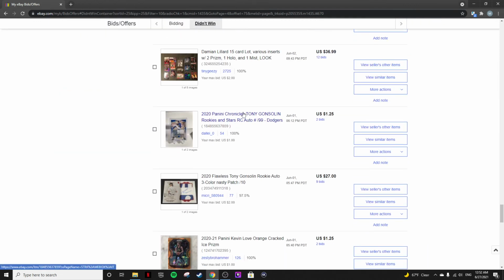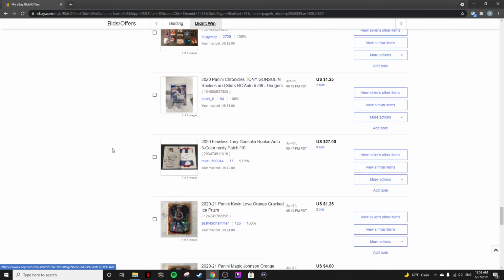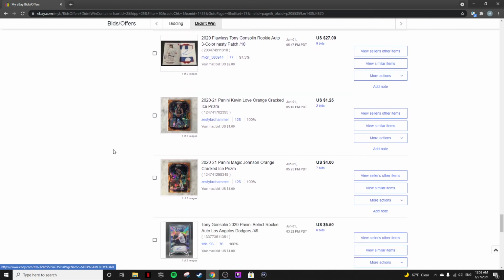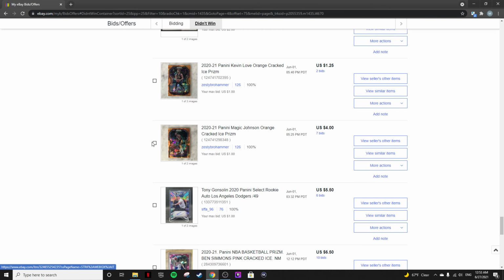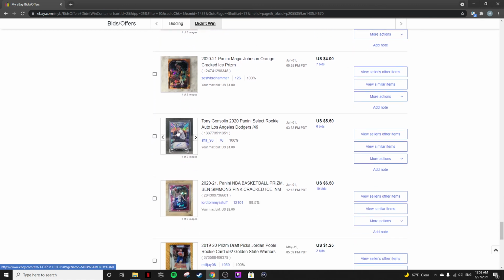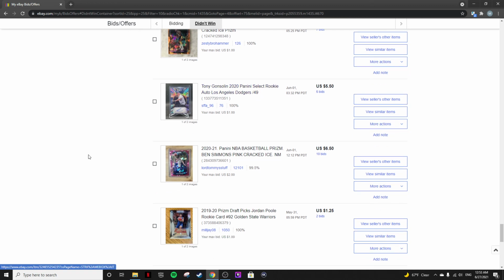So another Tony Gonsolin. I know it's a star, rookies and stars, but $1.25. The shipping is probably more expensive than the card. So there's some good deals out there, like this one, Flawless, $27. I think that one's a good deal. So Magic, $4. Another Tony Gonsolin Select, $5.50 for auto.